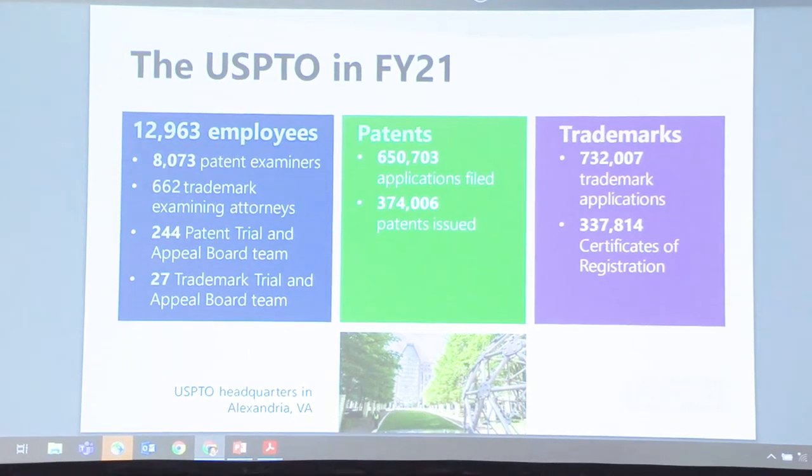Like I said earlier, we are part of the Department of Commerce. Our employees, we can separate into four different buckets. We have patent examiners that review the patent applications you may file in the near future. We also have a number of trademark examining attorneys that look at the logos and branding of your companies and startups, and they register those marks so that people are not confused about walking into Starbucks and finding Nike shoes. That's what trademarks do: they remove confusion in the public eye or commerce. We also have PTAB judges, and TTAB, the Trademark Trial and Appeal Board judges.